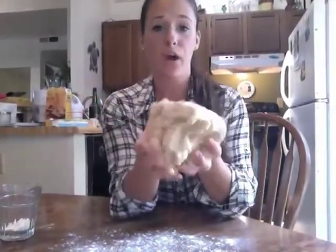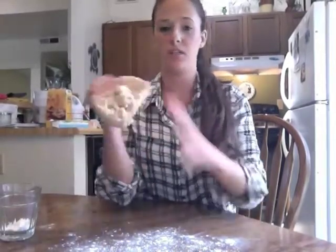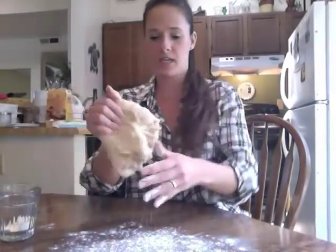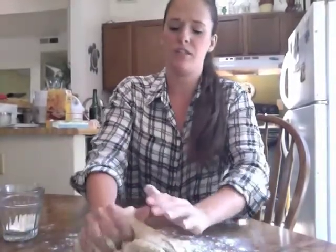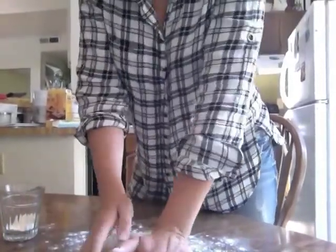Okay, now the most tedious part. We have our dough for our cannoli shells. We need to knead it until it's workable. So I floured a surface so it doesn't stick. Flour on top. Not too much, but enough just to coat it so it doesn't stick to your fingers or the table. And then you just push it out.